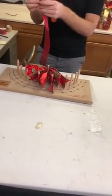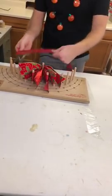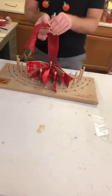All right, so I'm going to go ahead and trim my tails on this, and we're going to come behind with the solid red.